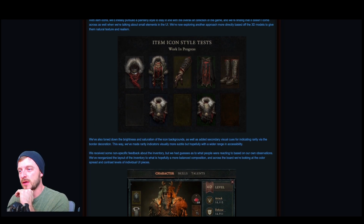So we've also toned down the brightness and saturation of the icon backgrounds, as well as added secondary visual cues for indicating rarity via the border decoration. This way, we've made rarity indicators visually more subtle, but hopefully with a wider range of accessibility. And again, we'll go ahead and look at that one more time.